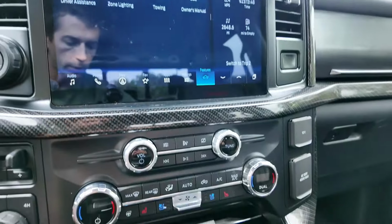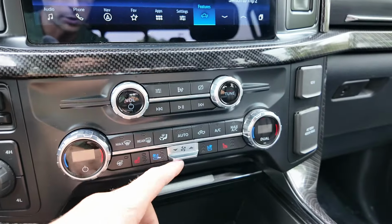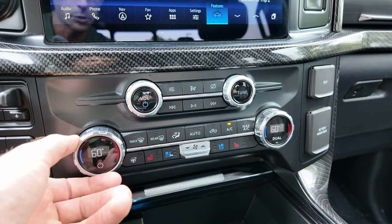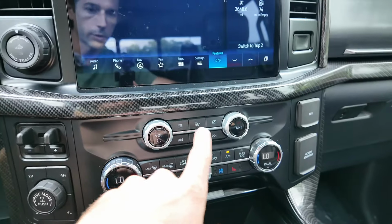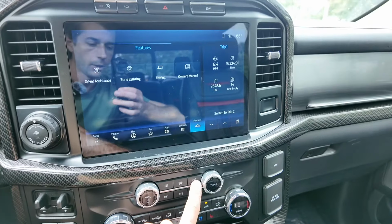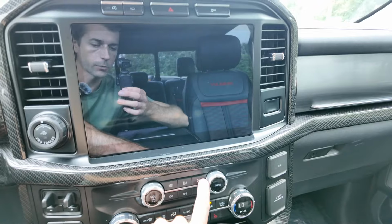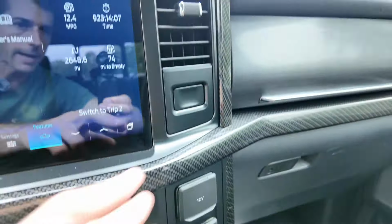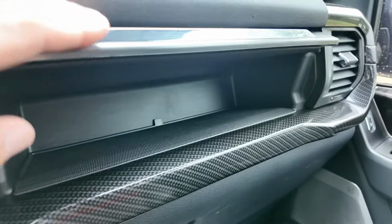Now, right in the middle, you have all of your climate adjustments in the lower section. With your fan speed, you have heated and ventilated seats, heated steering wheel, temperature adjustments, the rest of those controls there. You have power and volume and tuning. You also have a few different settings for that infotainment system, depending on what you'd like to see. There's some auxiliaries on the passenger side, along with a control for the upper glove box.